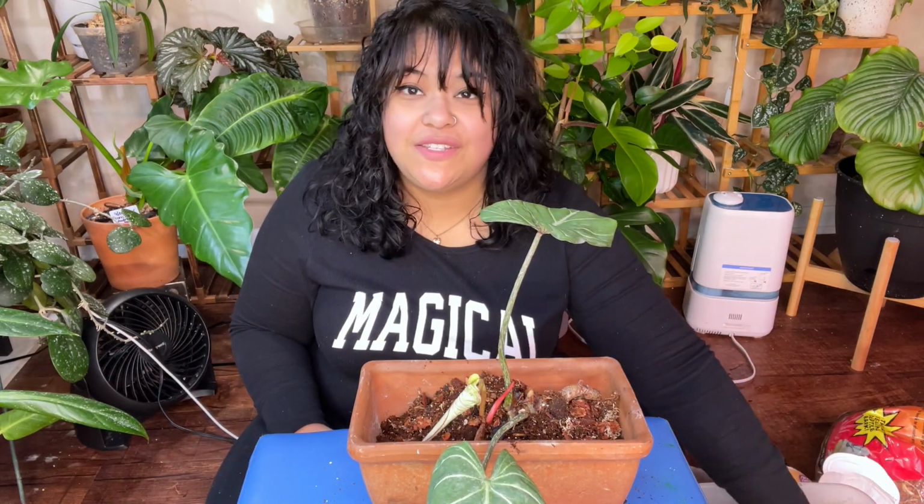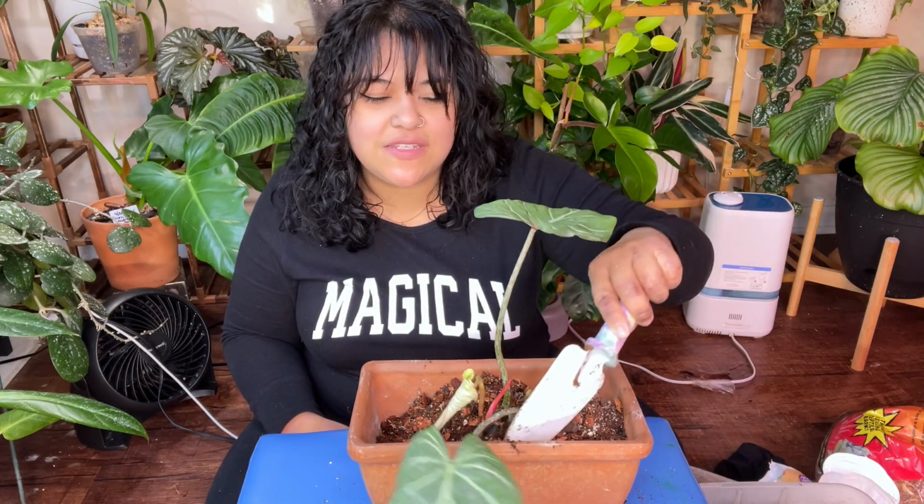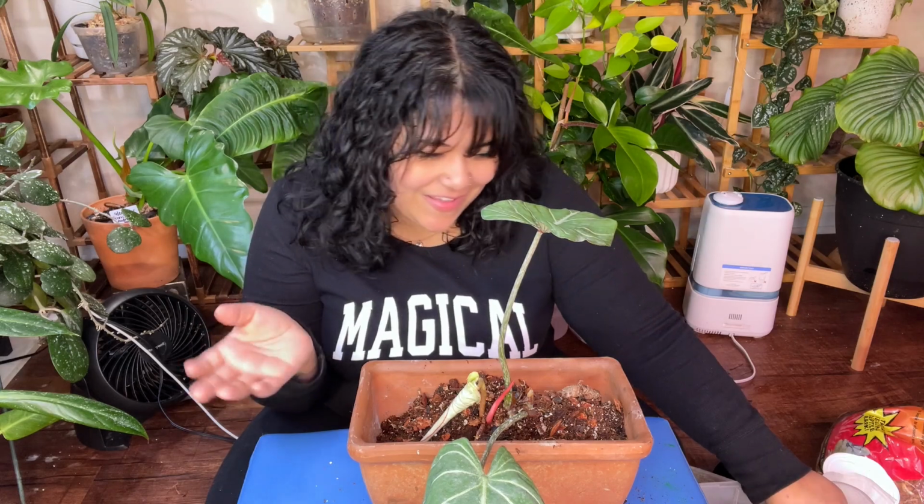But it is really nice to pass these plants on to people in my local plant community, because then there's a chance that maybe I can go to a swap one day and I can see them and ask them about the plant. Hopefully it's doing well, and if it died, oh well.